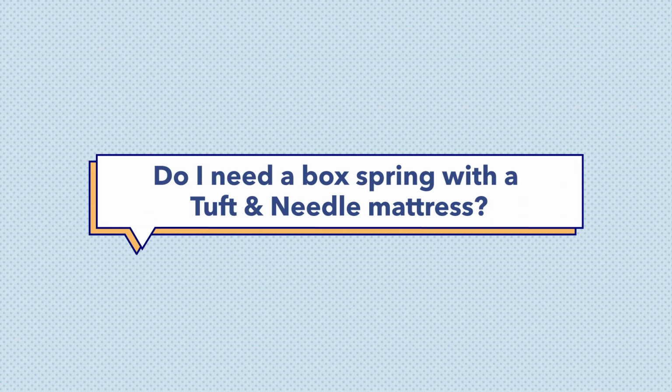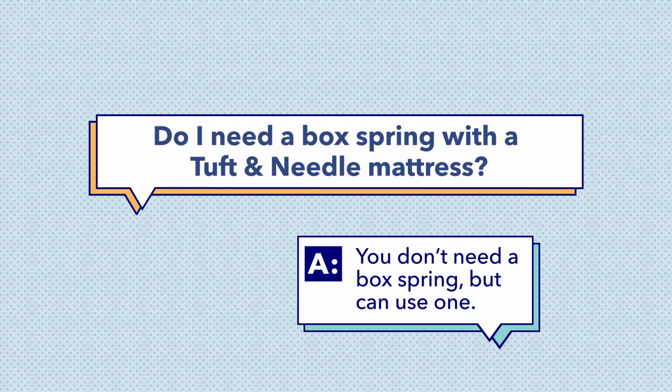Last but certainly not least, do I need a box spring with a Tuft and Needle mattress? And the simple answer is no. You do not need a box spring for your Tuft and Needle. All Tuft and Needle models, like most mattresses you'll find online today, are designed to work on anything from the floor all the way to a slatted bed frame. Now that's not to say you can't use a box spring if you want to though.